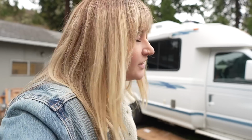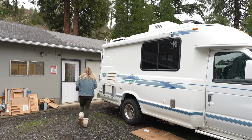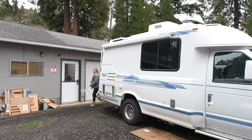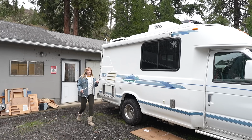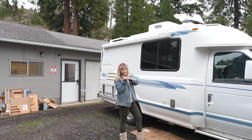Okay, so I haven't tried to open the awning yet, and I just found the opener thing, twister, whatever it's called, handle, to open it. So we're gonna open it right now, and we're all gonna find out together if this is another hurdle in the Chinook renovation, restoration. I was told it works, but you know how that goes.